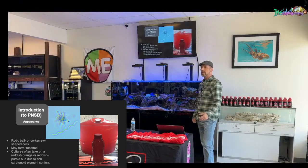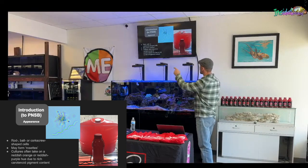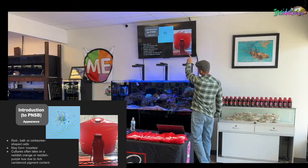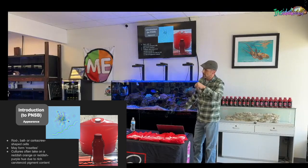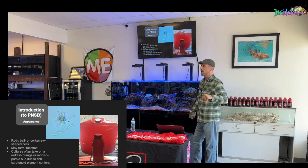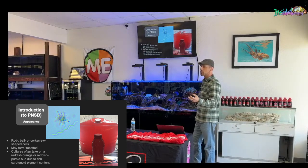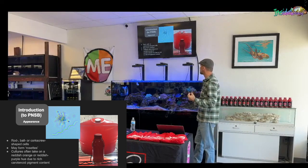And that makes them more easily picked up by filter feeders, right? And then Rhodospirillum is underneath it, the spiral guy. They get really big like that, really long cells. And because they spiral, they take up more three-dimensional space. So there too, it makes them a little bit more accessible to filter feeders. It makes them a little easier to grab out of the water.